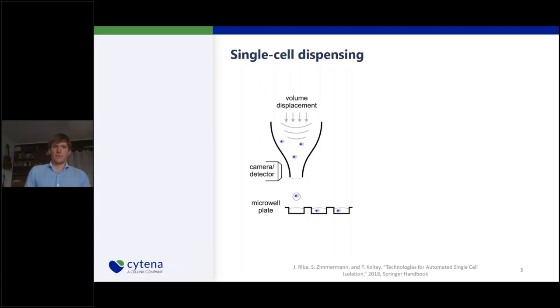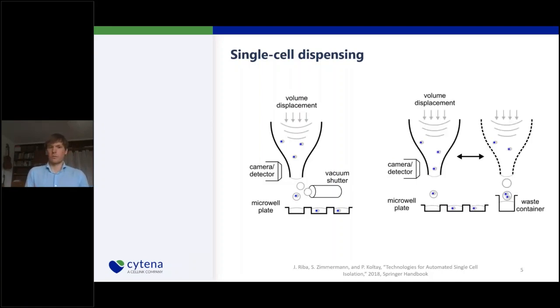Finally, one needs a system to remove droplets that are either empty or contain multiple cells. This can be done by removing the droplets with vacuum suction before they can reach a target substrate, like a microwell plate. Another strategy is to dispense unwanted droplets into a waste reservoir, which requires to move back and forth between a waste position and target microwell. While the first strategy is typically faster, the second approach allows to recover cells that were dispensed into waste, which can be beneficial, for example, in rare cell applications.